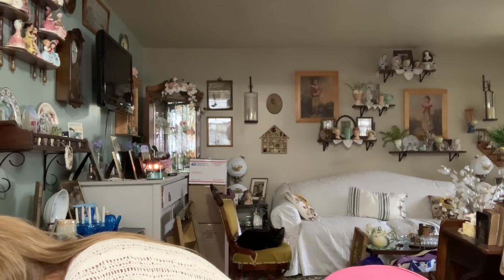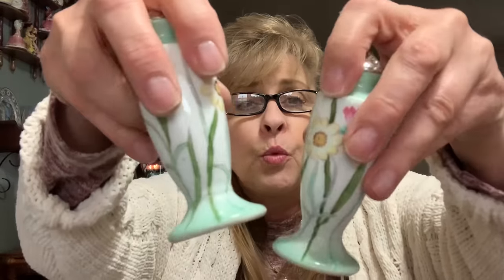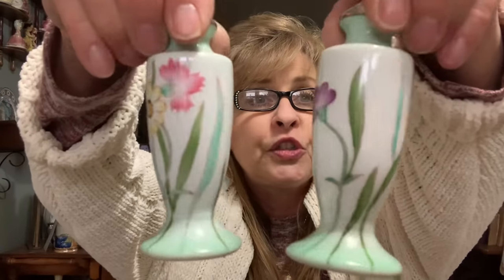I did get a few sets of salt and pepper shakers. Let me pull these out really quick. These are my favorite though. These are just gorgeous. The color, oh my God, I love these. These are made in Japan and these are in excellent condition. Excellent. Look at these. Absolutely no paint loss anywhere. A beautiful mint green color with, let me put them this way so I can turn them, these gorgeous flowers.